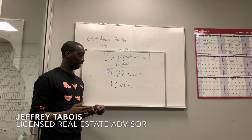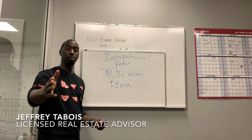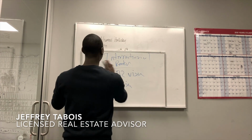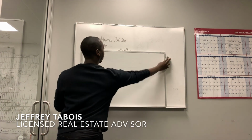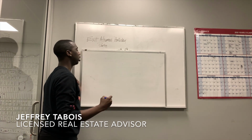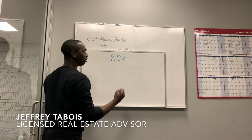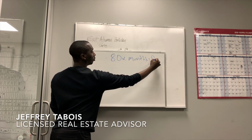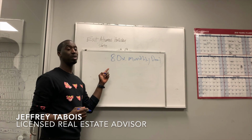A guarantor is a person, a family member, a friend, a company who will guarantee your apartment, okay? So for guarantors, the rule is you got to make 80 times the monthly rent. My God. Anyways, yes, 80 times the monthly rent. It's got to be double.